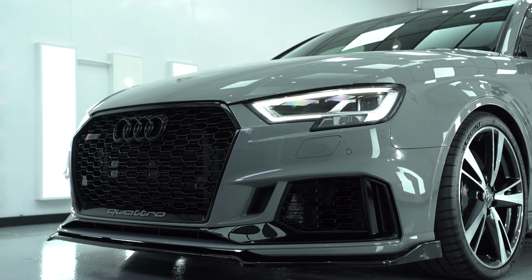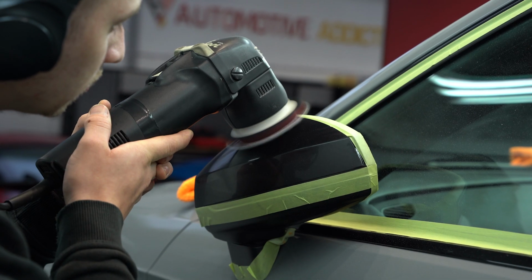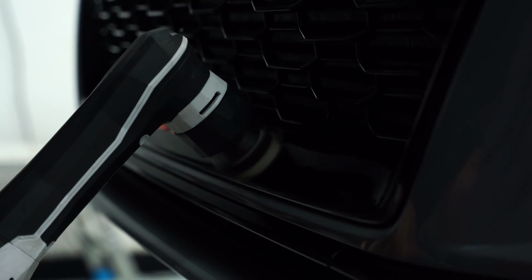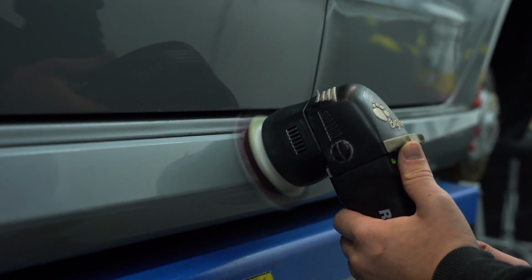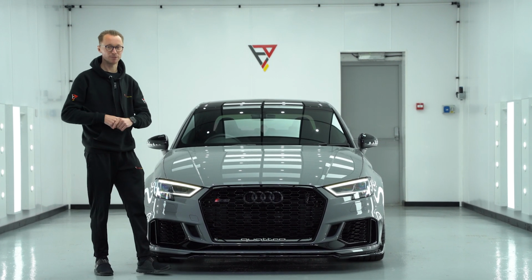We're going to be putting this RS3 through our 60-hour detailing preparation process, so we get the condition of this car to our high exacting standards before it moves on to second ownership. Now is your chance to own one of the most cherished Audi RS3s that we have ever offered on sale.